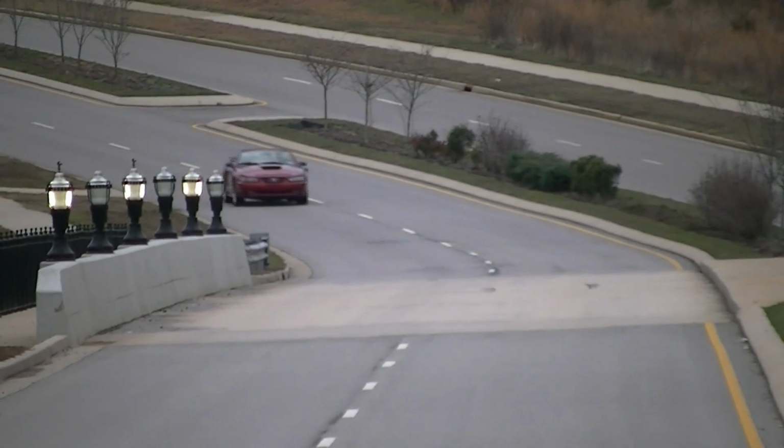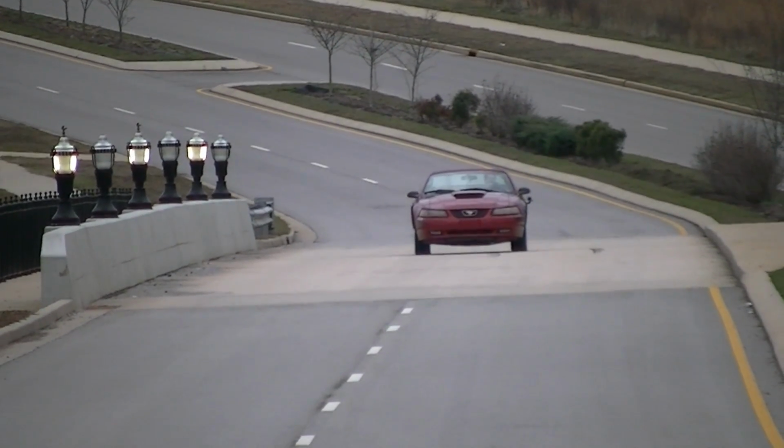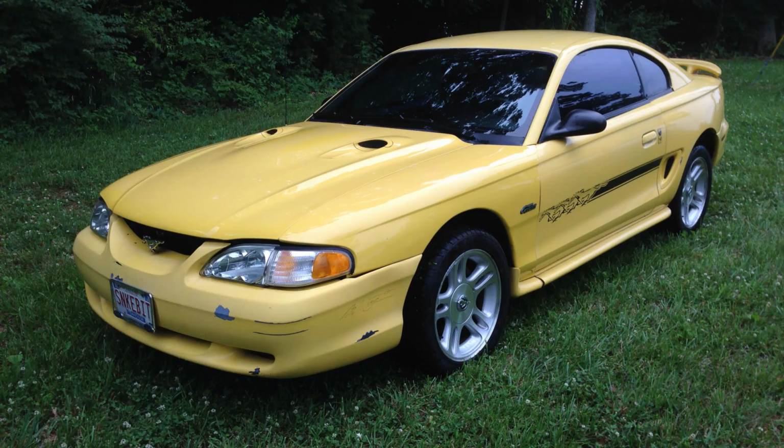...2003 Ford Mustang GT Convertible. This is the second vehicle I've owned, so before we dig in, let's talk about my first car. This was it, a 1998 Ford Mustang GT. It was a lemon. Get it? Because it was yellow? But seriously, the car had been rebuilt and it showed.